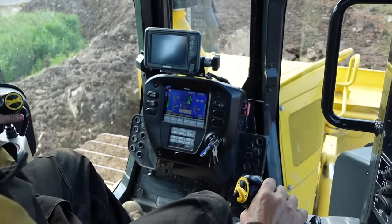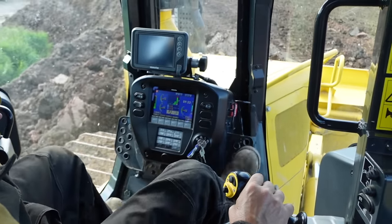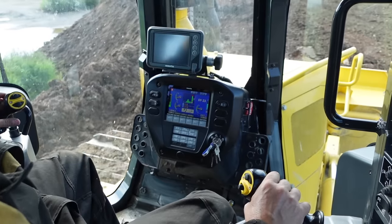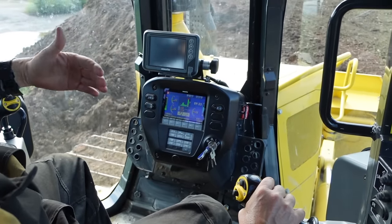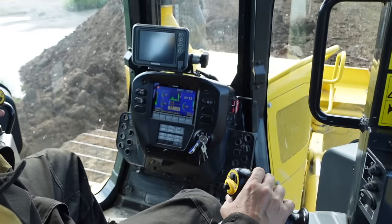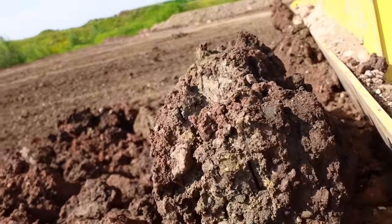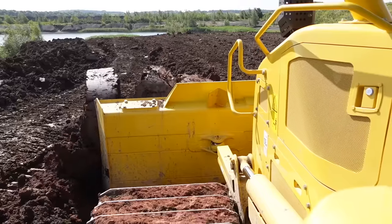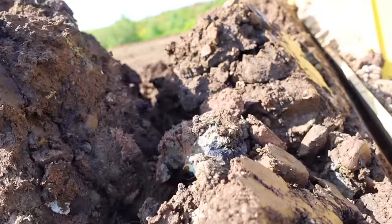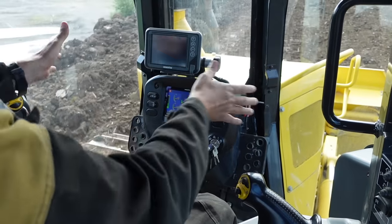And there's an absolute abundance of room in the cab. I mean, you got your feet rest up here if you want, down here, right out to here, and I've got long legs. And where the cab is positioned, it seems like it's in the middle of the machine. So you're actually able to virtually look right on top of that blade. The bonnet's not in the way. You can see down either side.